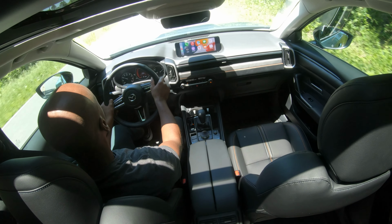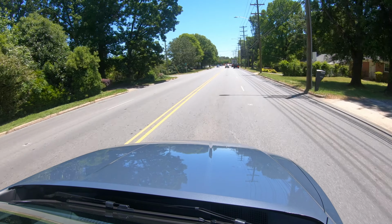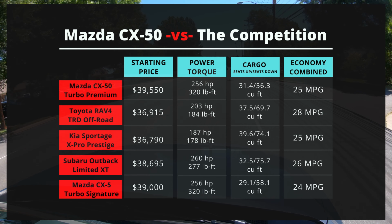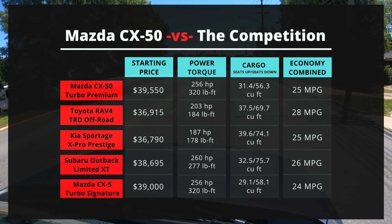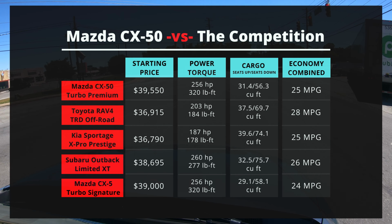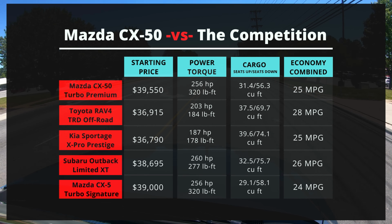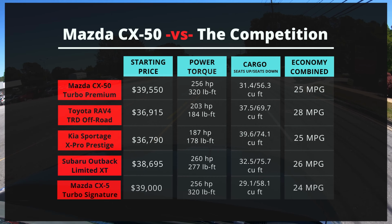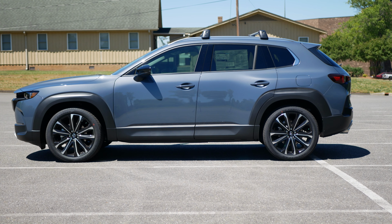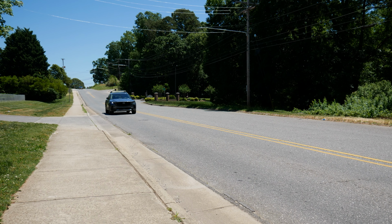The CX-50 takes everything I like about the CX-5 and puts it into an even more attractive package. Compared to the competition, the Kia Sportage, RAV4, and Subaru Outback, the CX-50 certainly offers more driving excitement and I think the best looks in the group. However, the Subaru is a bit more rugged, the RAV4 has better gas mileage, and the Kia Sportage offers more space. But if you're looking for a handsome, sporty, and well-built crossover, Mazda's new CX-50 should be near the top of your list of vehicles to check out.